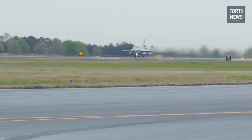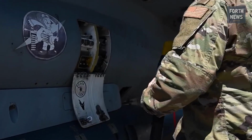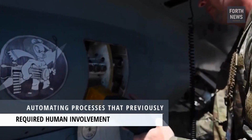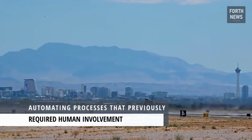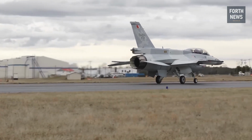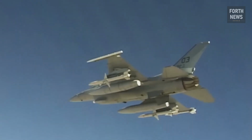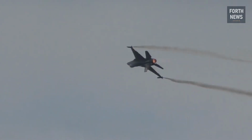Moreover, the F-16A's role in intelligence, surveillance, and reconnaissance (ISR) missions has become increasingly important. With the ability to carry advanced sensors and cameras, the F-16A can gather critical intelligence, providing commanders with valuable situational awareness on the battlefield. This capability enhances the effectiveness of joint operations, allowing for informed decision-making in real time.